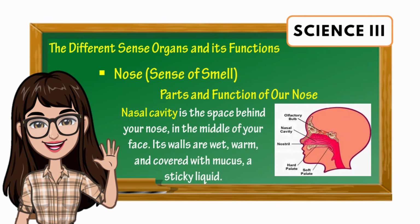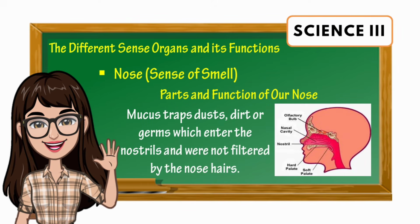The nasal cavity is the space behind your nose, in the middle of your face. Its walls are wet, warm, and covered with mucus, a sticky liquid. Mucus traps dust, dirt or germs which enter the nostrils, and were not filtered by the nose hairs.